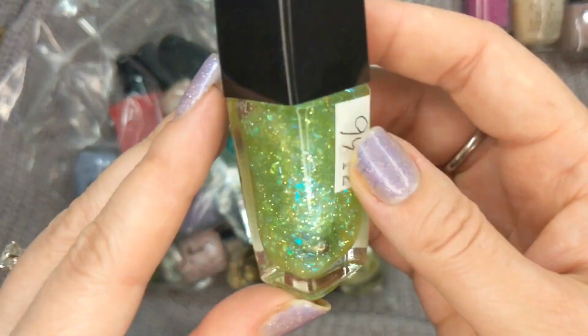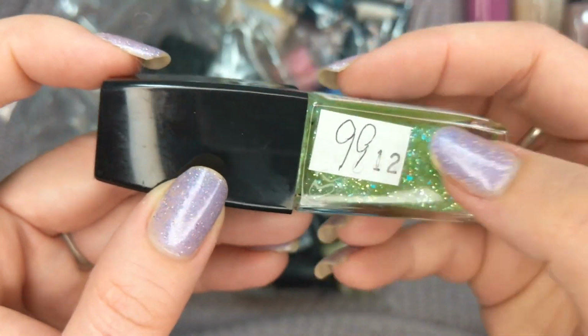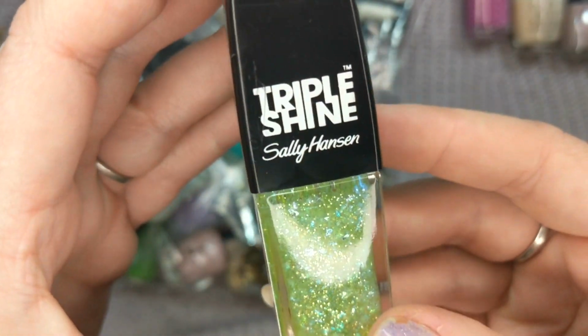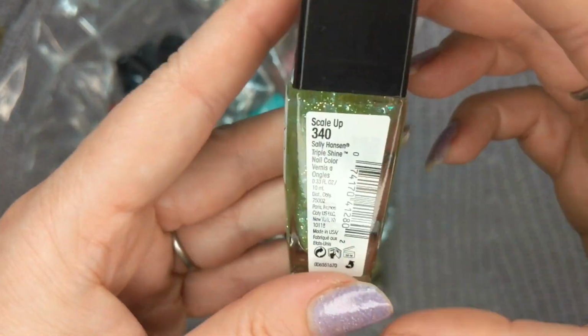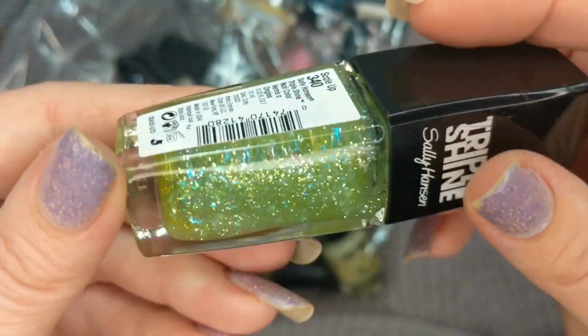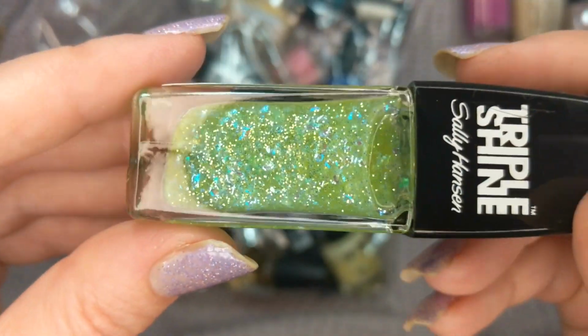And then the last single polish that I found was 99 cents. I don't remember which thrift store tags like this, but it is a Sally Hansen in their Triple Shine formula. And this one, if I can remember where their tags are, is called Scale Up. And I thought that this was a beautiful topper. Look at those flakies glow.